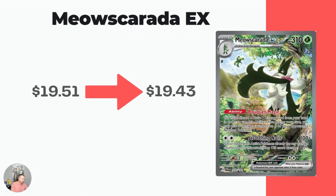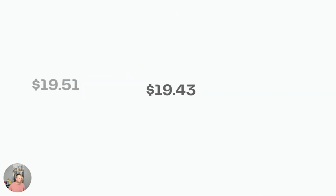Then the card I pulled last video, the Meowscarada EX Special Illustration Rare, it is down by 8 cents, so I didn't even include a percentage because it's literally nothing. Wow, I just can't talk.